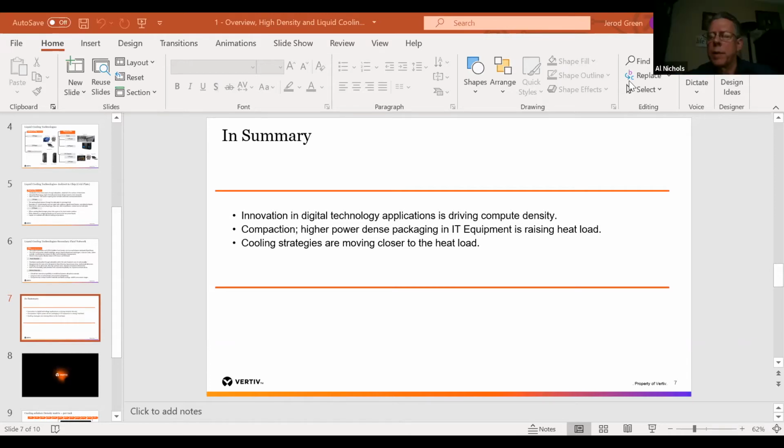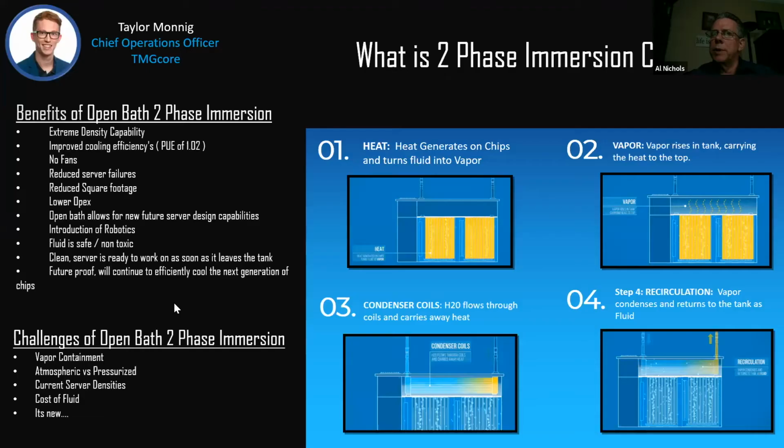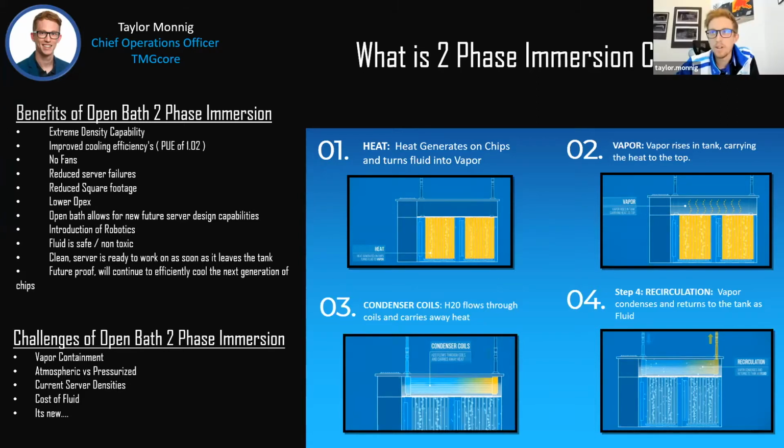And Taylor's company is TMG Core. We've watched their technology develop from the beginning, and they've got some very bright, creative people who've really moved at lightning speed to put together what they put together. You go back 2 weeks later, it's evolved again. I mean, it's evolved tremendously. Yeah, we're a 3-year-old startup now. We focus solely on two-phase immersion.